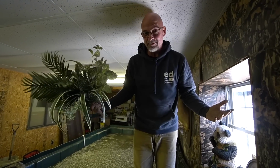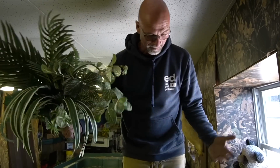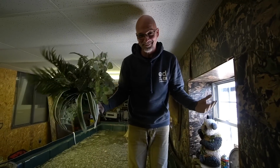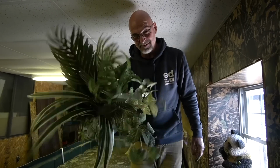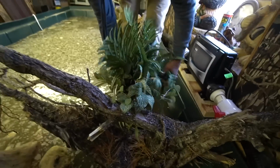Again, standing in a weird, precarious situation with fake plants, trying to make something look real. This is going to be a habitat. These little plants are actually going to be very important because it's all about the look. So we're just going for that look.